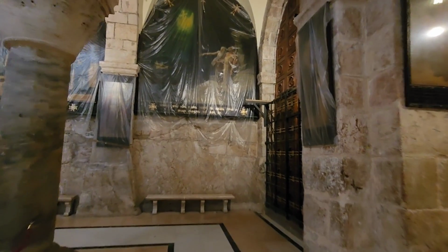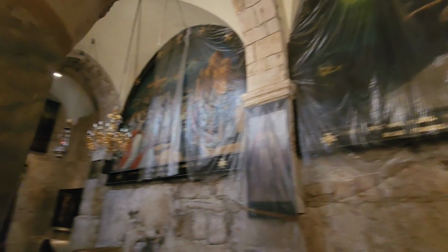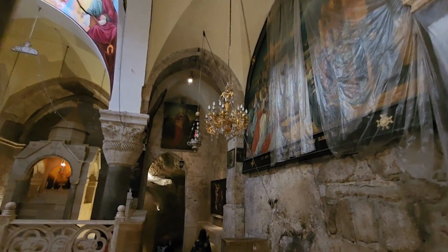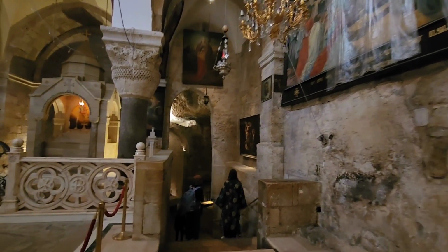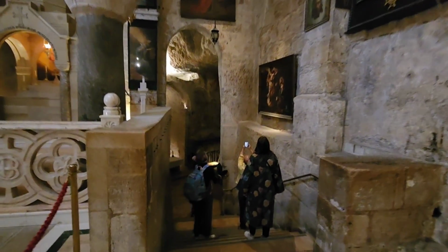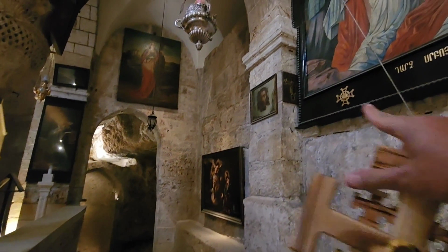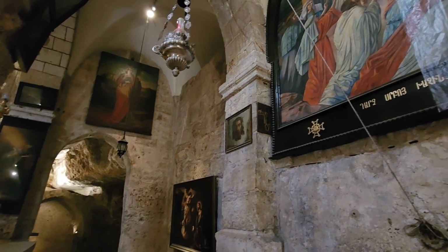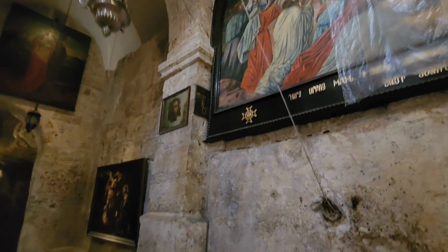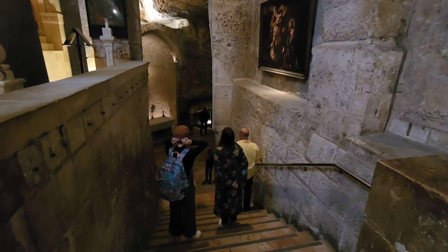Now we can see that everything is covered here. But here it's not. Why? Mainly because this chapel belongs to the Catholics. And you see where the border is? That's small grass. Then let's go to the most ancient part of the church.